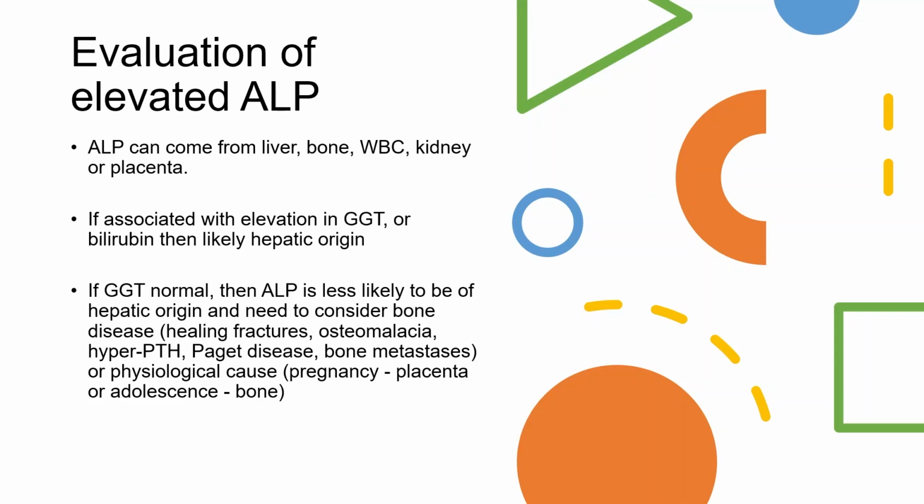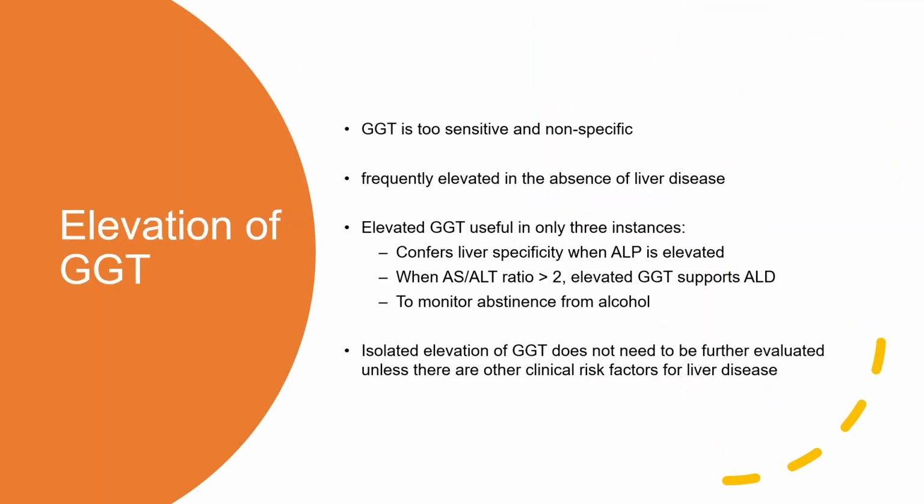And if ALP is elevated on its own, think healing fracture, osteomalacia, hyperparathyroidism, Paget's disease, bone metastases as another cause for it. Or a physiological cause such as pregnancy and bone growth in adolescence, you can also see it. What about GGT? Well, it's really too sensitive. GGT just moves so quickly, and it's non-specific. So on its own, it's not that useful.